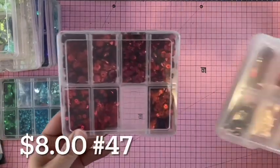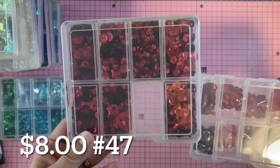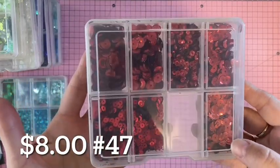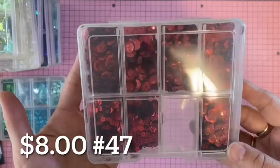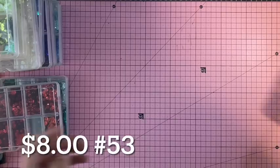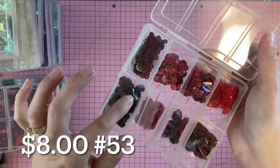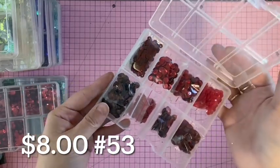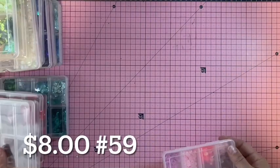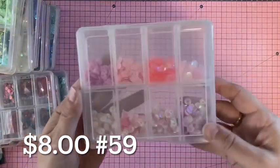Reds. Now I do actually have 2 reds. This one is pretty much all Christmas reds, so maybe that's what I will name it. I'll name this one the Christmas reds, but they're different cups, different sizes. Yeah, so you can see that there. And then this one has different shades of red, more into burgundies. This one is almost like a brown, like a really chocolate red brown maybe. And then, did I not have a pink yet? I'm not even sure, but here, this one is pink.